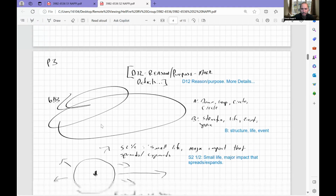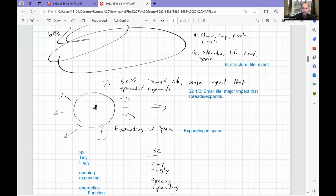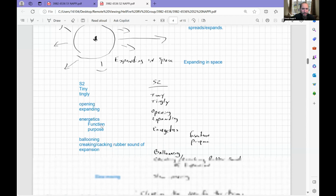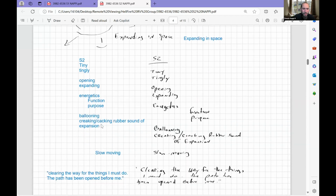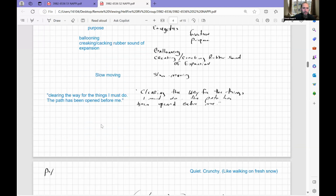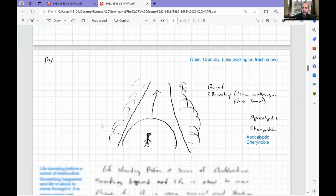What's the reason and purpose? Giving more details here. A small life had a major impact that spreads. And so again, this flea guy here, just expanding here with a function and purpose, clearing the way for the things I must do. The path has been opened before me. It's quiet and crunchy, and here it is again.